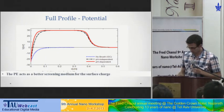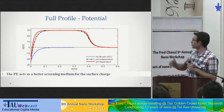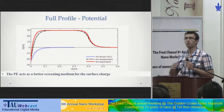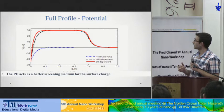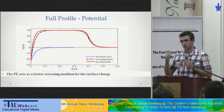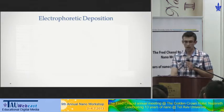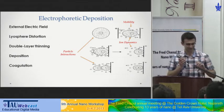And we see, if I had a laser here, never mind, that the blue line is the original Gouy-Chapman model, and we see that the polyelectrolyte is actually a screening medium, a better screening medium than the solution in any case. Plus there are a lot of interesting results regarding the charged surface and polyelectrolyte brush interface in aspects of charge concentration and potential. And regarding electrophoretic deposition, we stop here.